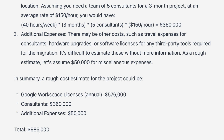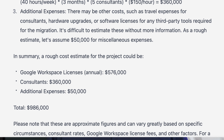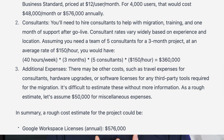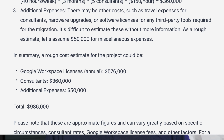If you look at this, it estimated the licenses at a much higher rate, at $16 per license, which is much more realistic for a company of 4,000 people. ChatGPT just used the cheapest rate, period, and went with it. It also took a look at the consulting needed, and the numbers are much bigger. That is much more in line with what my experience is. And the total budget is almost $1 million to move 4,000 people. I think that that's not out of the realm of reality.